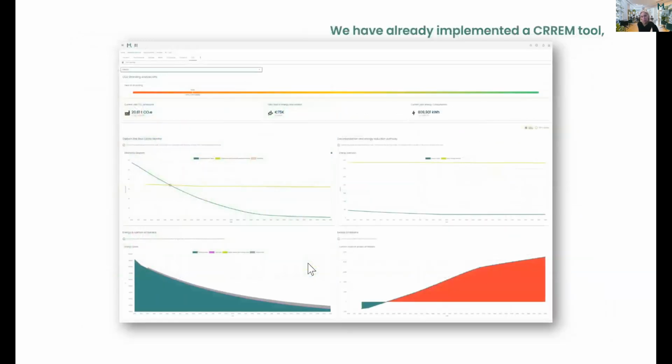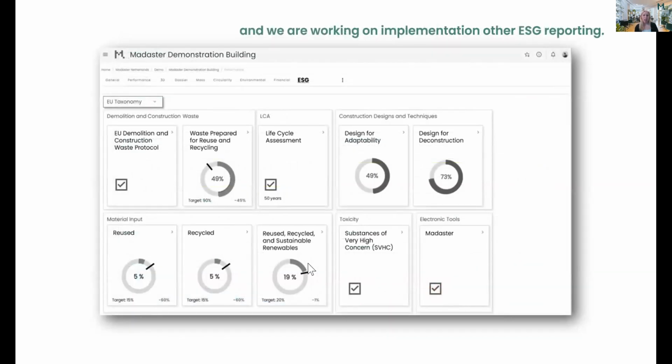We have also started to build in specific additional features which can support the reporting and decision making across a whole portfolio of buildings. So the first thing that we've already implemented is the CREM tool. This can help identify assets that are at risk of becoming stranded from an operational energy perspective. And we're currently exploring how we can provide additional insights based on the data that we already collect to support other reporting or decision-making requirements.